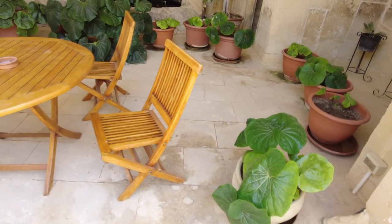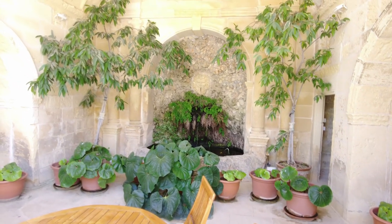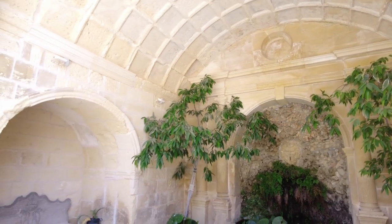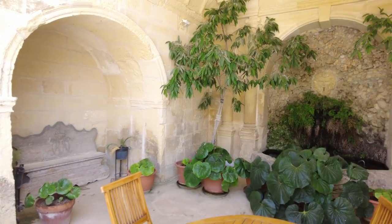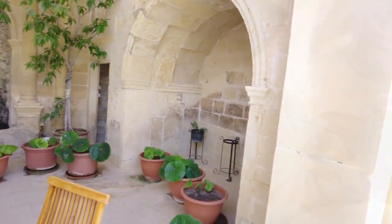And this is called the Nymphaeum. It's the only part of Fort Sant'Angelo which doesn't have a military purpose. It's just for relaxation, and it was built with its back to the sun's path, so that it would always be in the shade. And at the moment, it's in the shade. How lovely.